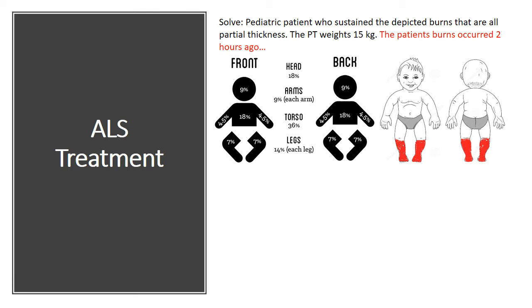Alright, so let's do this same equation in the same scenario, but let's say that the family, for whatever reason, waited 2 hours to call. They tried to self-treat or whatever they did. So the equation is still going to start out essentially the same. That 4 milliliters times that 14% times that 15 kilo body weight. Okay, we do out the math, that's initially coming out the same. 840 milliliters over a 24-hour period.